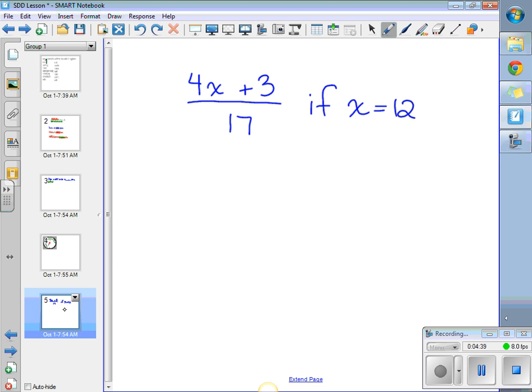The last 2 sets, you have to evaluate using variables. You did this last year because this is a 6th grade standard. But I just want to review with you that this is set 6. This is the first one, and I figured this would be probably the most difficult for you. You've got 4x, where x is 12. This does not mean 412. This is not that.